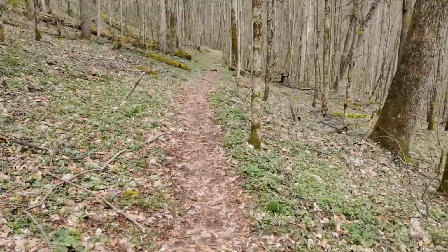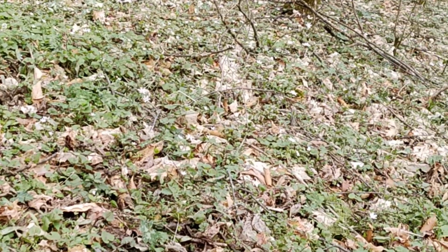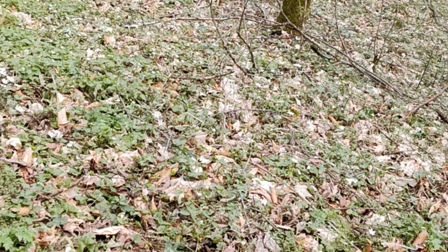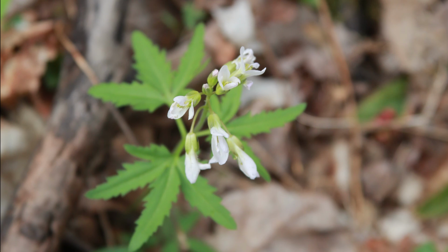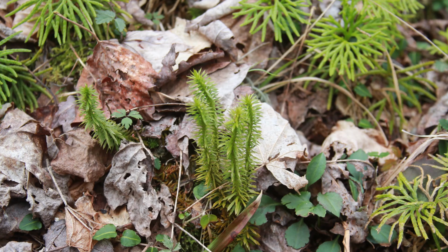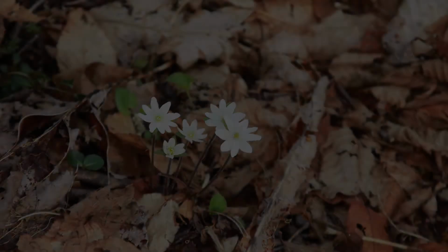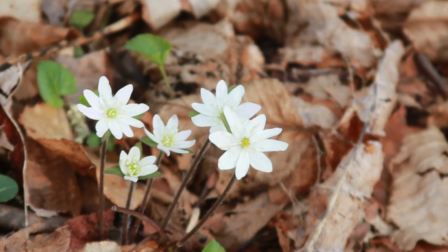And of course, as you can see, we've got just full of these flowers here, just gorgeous. Just a few yards further down the trail, we ran across some more interesting plants, like this mountain thimbleweed. And some club mosses. We have some shining club moss surrounded by ground cedar. We also have, I believe this one is the sharp-lobed hepatica.